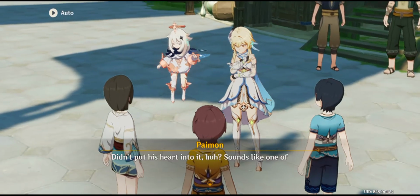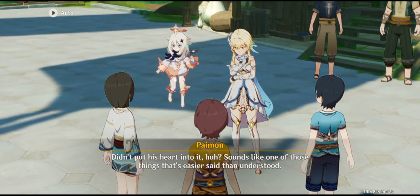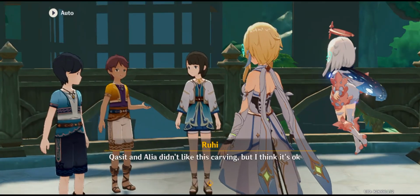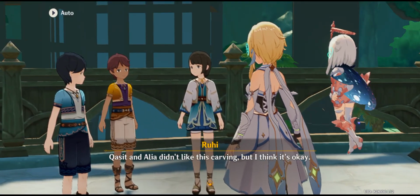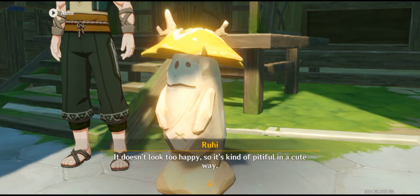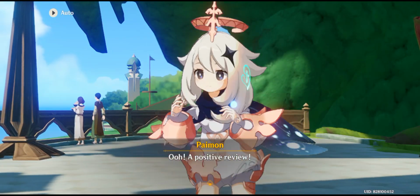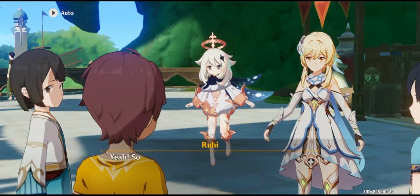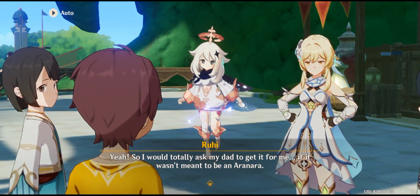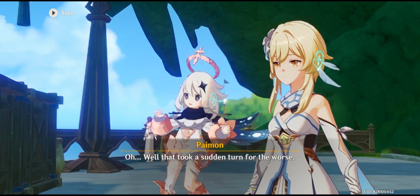Ooh, didn't put his heart into it, huh? Oh, sounds like one of those things that's easier said than understood. Qasit and Alia didn't like this carving, but I think it's okay. It doesn't look too happy, so it's kind of pitiful in a cute way. Oh, a positive review! Yeah, so I would totally ask my dad to get it for me, if it wasn't meant to be an Aranara. Oh, well, that took a sudden turn for the worse.